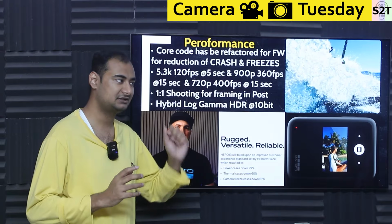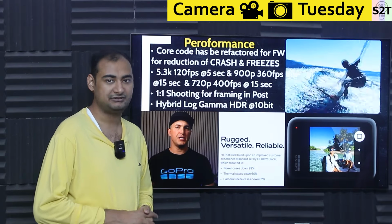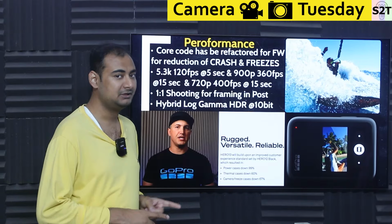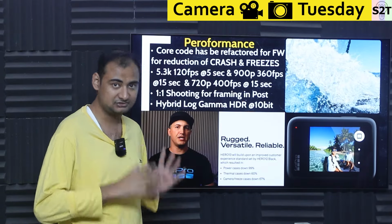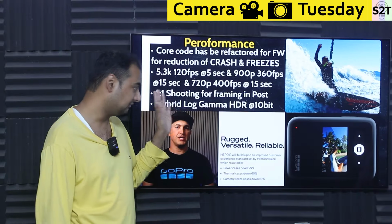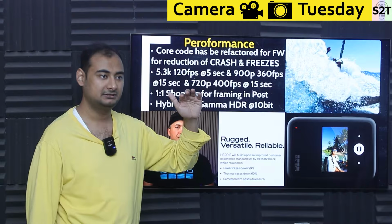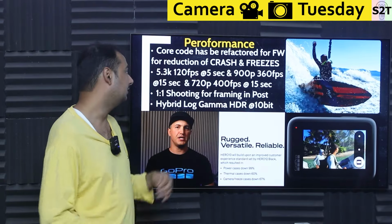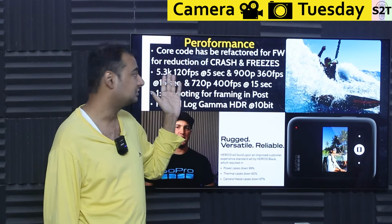Basically, it's not a device where you can just turn it on and trust it. It's very unstable nowadays. And again, it is a big enough issue that enough people have complained that GoPro itself knows it is an issue. And at this launch event, they were very clear about that. No, we have worked our asses off, remade the whole code base, refactoring it to improve things. Basically, they were trying to reduce crashes and freezes.